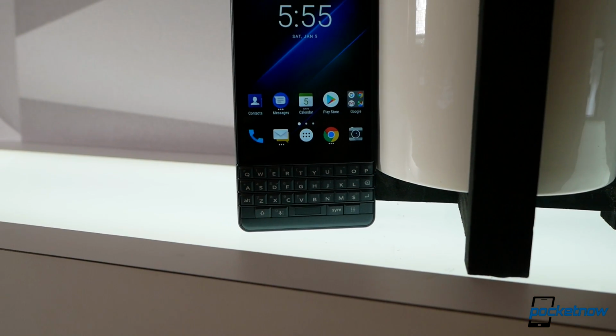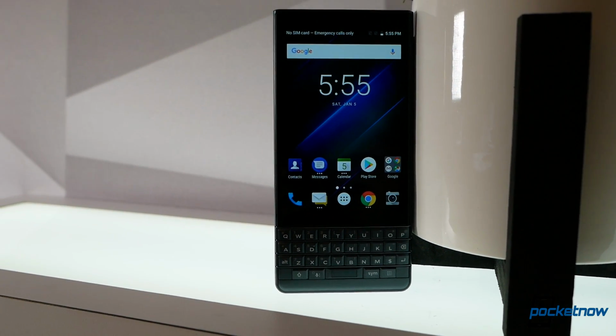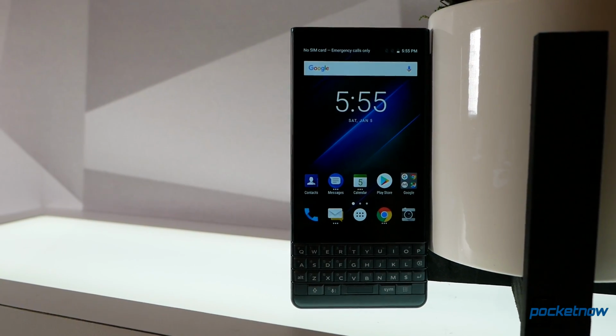Let's begin with the BlackBerry KEY2 LE. Those of you that want an alternative to thumb typing on your keyboard on Verizon, it is heading that way. We don't have specific dates or a price tag, but we do know that it is the Slate variant exclusively, and it should happen in the next few weeks.